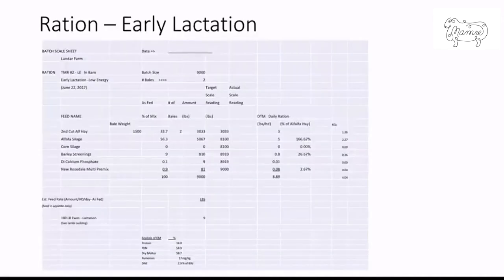or in the case of the ewe ration, this is an example of our early lactation, again formulated from the ingredients that we have available and based on the calculated feed value of that and what the requirements are for the animal. In this case, I specifically want to make people aware that we need some buffering when we're feeding ewes a high energy ration. We need to make sure that we're using calcium chloride and calcium phosphate to buffer the rumen so that you don't end up with problems of the rumen getting too hot and burning out.